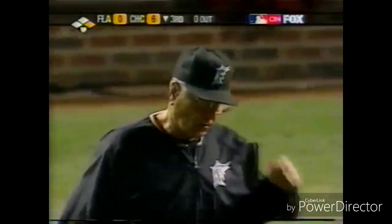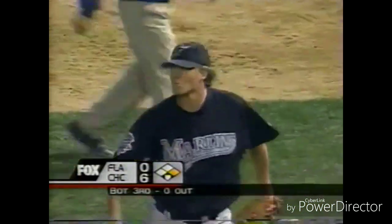A long night and a very short night at the same time for Brad Penny. He does not survive the third inning. Nate Bump will come on from the bullpen. All Chicago so far in game 2.